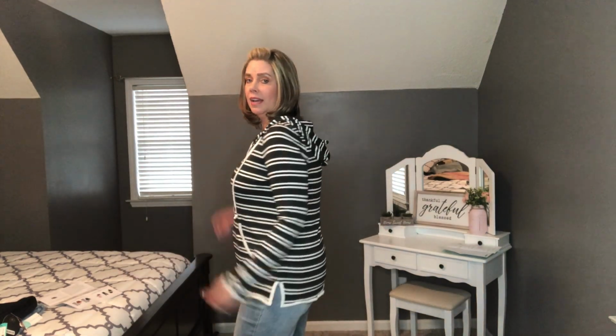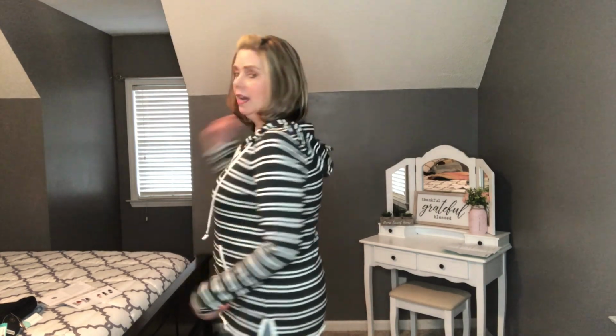It is very soft, very stretchy. It's got the split neck. It's the very dark charcoal gray with the white stripes. It does have the little tassels here. It does have the kangaroo pocket, the slits on the side, and the hood on the back. I do like this. It's very soft, very comfortable, and I could see myself getting some wear out of it. Like I said, I'm lacking things on the casual side in my wardrobe.